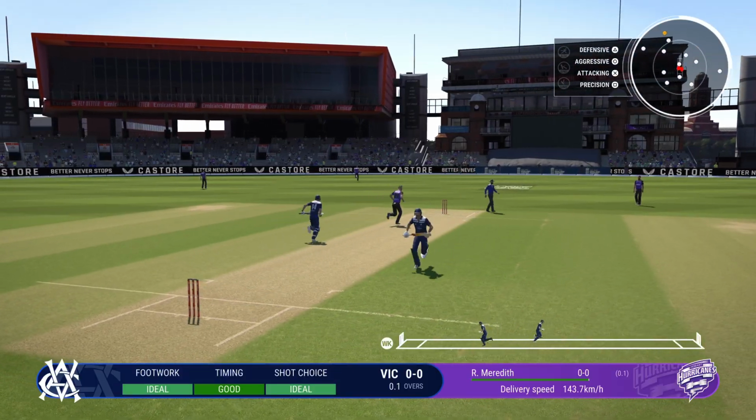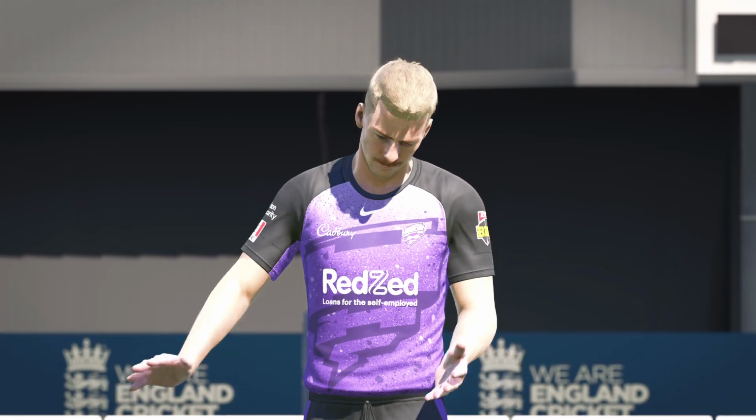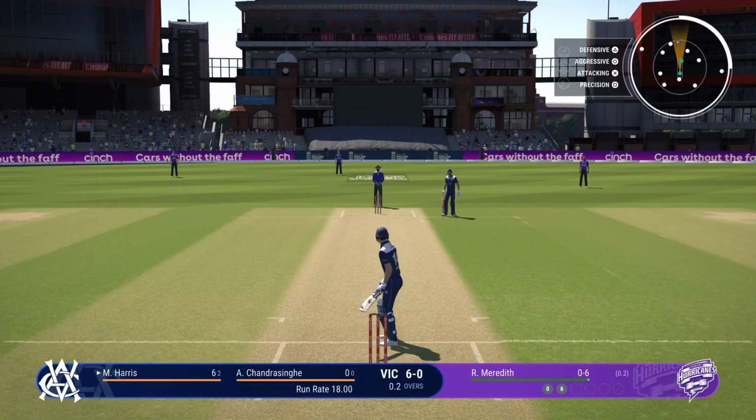Oh boy, that's a maximum. I want to know how far that's gone. Came right off the meat of the bat. Well, enough leverage there to get a good swing of the arms under it to get it over the rope. Don't always mind getting hit for runs. What's important, just focus on getting the next delivery right.